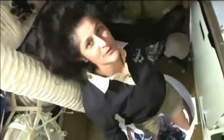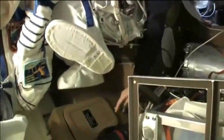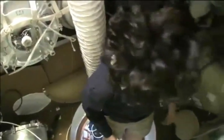This is what we call the BEO, the living compartment, Bitovoy Otsek in Russian. It also has a little bathroom. It's not as good as the other bathrooms, so we try not to use it too much. It has drinking water in it if we need something to drink. And then, of course, it's filled up with a lot of cargo for us bringing up and also bringing back down.